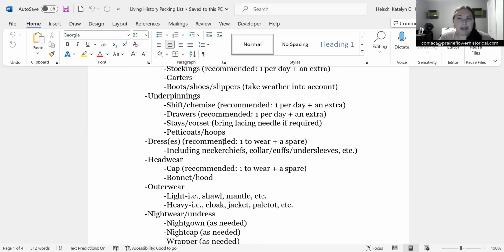If you're in the 20th century, you may not be having these types of garments. You may be having tap pants and a bra. Just modify it as needed for your time period. I kind of geared this towards the 19th century a little bit, and basically mid-19th century.